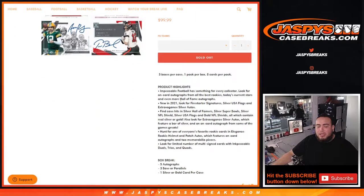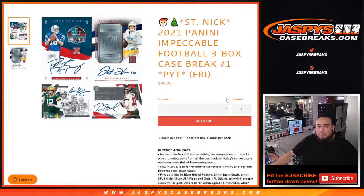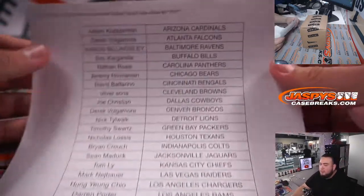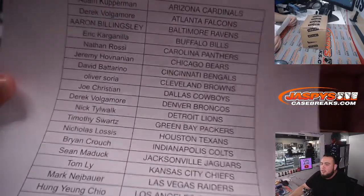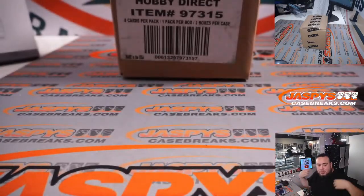But again, new release day. Box break contains five autographs, three base or parallels, one silver or gold card per case. And again, some beautiful, beautiful stuff here. So here we go, guys. Here is the break sheet. And Sean got last ball mojo, my Eagles. Let's go. Let's go.